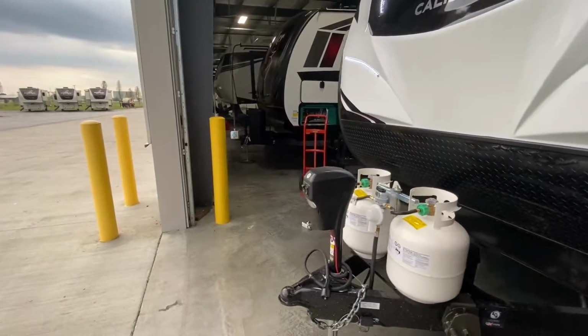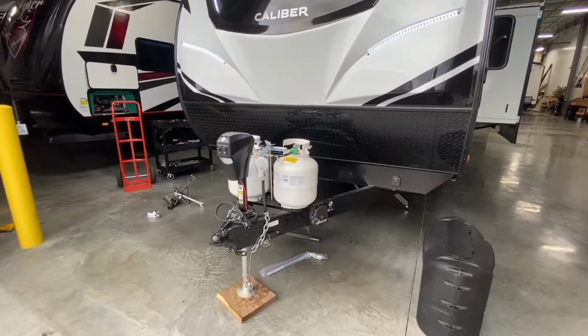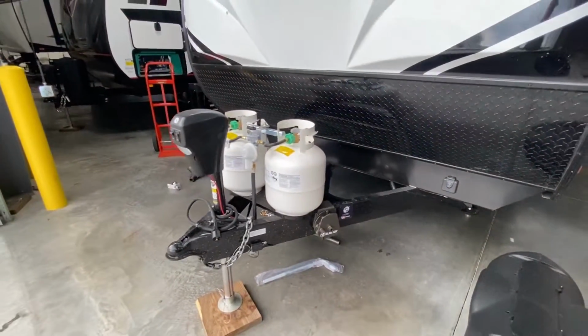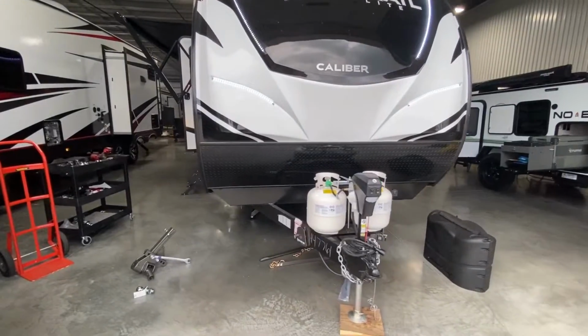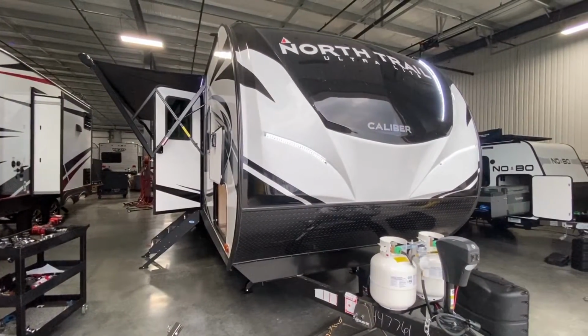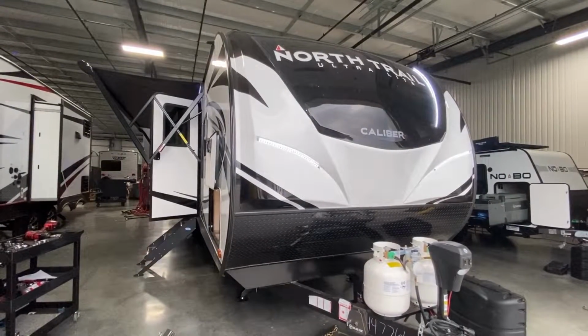Now on this one, we do have your power tongue jack. This thing is hooked up with the Blue Ox weight distribution. Goes forward and reverse with ease. It is one that I highly recommend. Runs you about 750 smackaroonies. 2 propane tanks. But again, the North Trail Ultralight 31 BHDD 27,000 6200 dry.